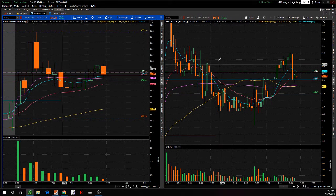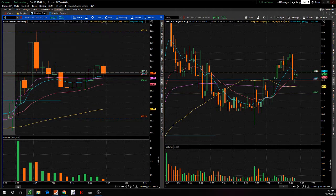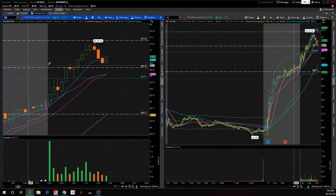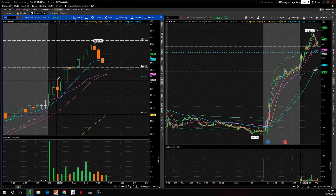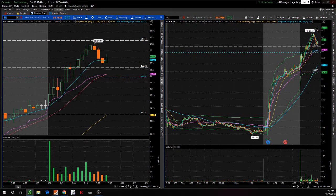Even though I'm barely green, the PG trade, man, that was so nice. Almost filled the second window that I drew out. I got long here actually, 85.60, and then I sold it on this pop back down. And that trade, I traded wrong because of this pivot. I should have let it hold it. And it was very clean. I really like the setup on this one.